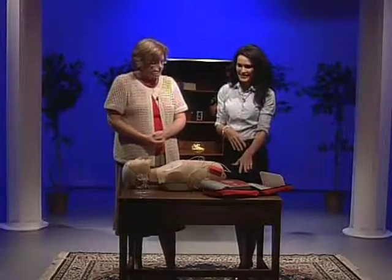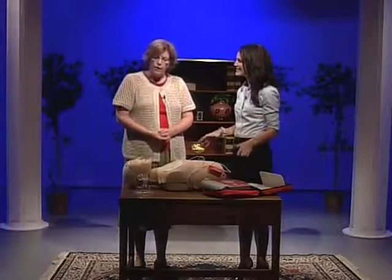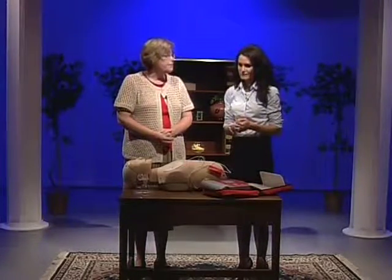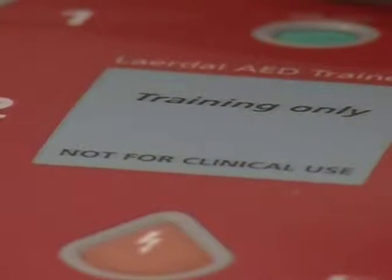Right. Just opening this up, it really has kind of calmed my nerves about it, that there aren't a lot of buttons. There's not. It is very user-friendly. It tells you every step that you need to take. Yes, pictures on it so that you know exactly where to place things.